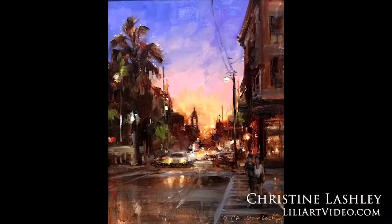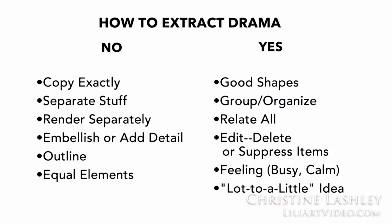So just to summarize some of the ideas that we've looked at to extract drama and make an impact with your paintings, good ideas to maintain are going to help you out to organize your picture. And you can see the list here: good shapes, group or organize, relate everything to each other, edit, delete or suppress items, and maintain a good feeling. Have it be busy or calm or exciting, whatever you would like to portray. Be thinking of that feeling as you do your painting, and also maintaining that lot to a little idea.